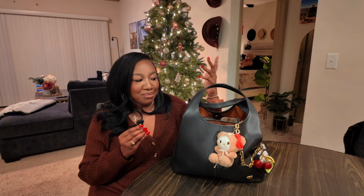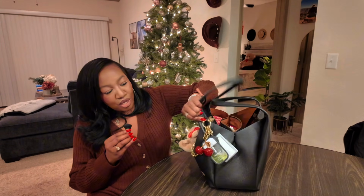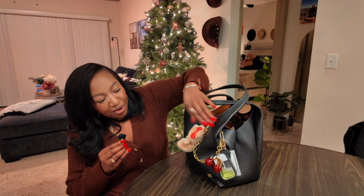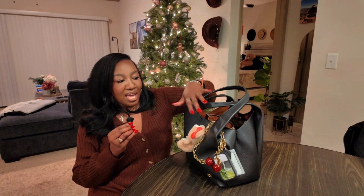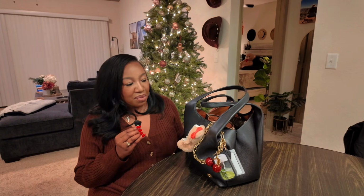This bag is cute on its own with no charms. I mean, it has a very sophisticated look to it, but I just had to decorate it. And so by the time you start to weigh it down, it just sinks in further and further. But like I said, I have no intention of selling it back. So if that never regains its structure and it stays that way, that is fine with me.